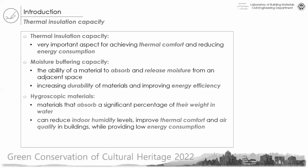Moreover, let's mention a few things about the hygroscopic materials. Hygroscopic materials are the materials that absorb a significant percentage of their weight in water and can reduce indoor humidity levels, improve thermal comfort and air quality in buildings, while also providing low energy consumption. Such materials are actually both lime and clay that are also environmentally friendly, as mentioned before, with great moisture buffering capacity.